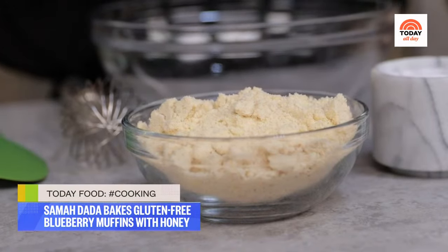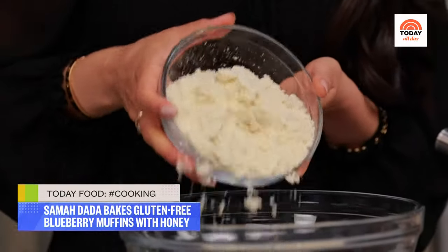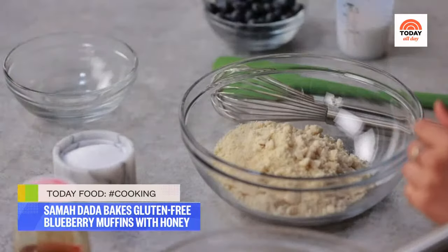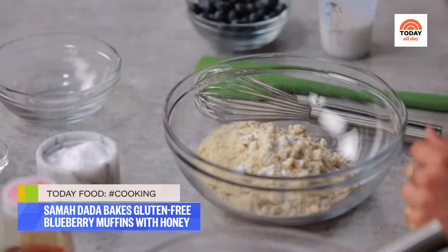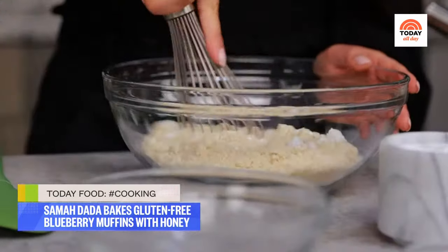I'm using almond flour for this recipe, which is honestly my favorite flour to bake with. It's super cakey and dense, so it creates a really nice texture in these muffins. I'm gonna add some baking powder and a little pinch of salt. Just a little, perfect. Now I'm just gonna whisk my dry ingredients together, make sure everything's well incorporated.